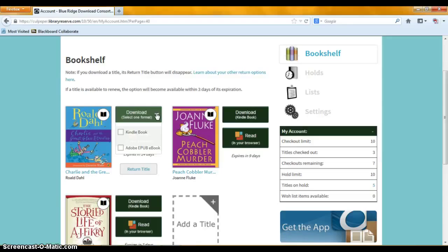Now there are two different editions or versions of the book that I can download, and which one I pick depends on which device I have. So if I have a Kindle device from Amazon or a device with the Kindle free reading app, I'd go ahead and select the Kindle book. If I have a device that has the OverDrive Media app, which we'll talk about in a second, I will select Adobe EPUB book. My devices are typically Kindle.